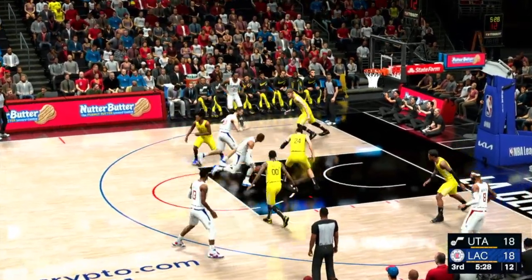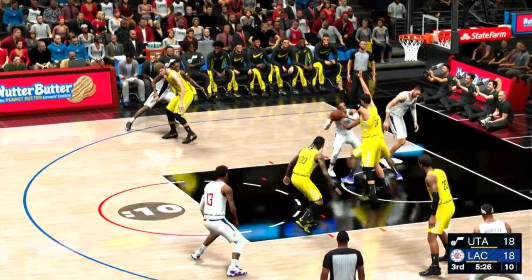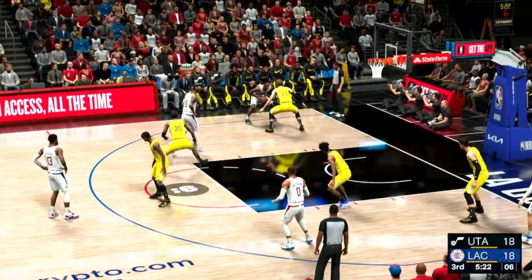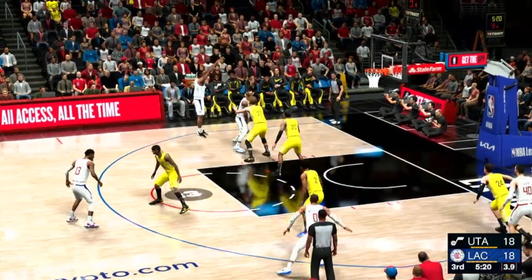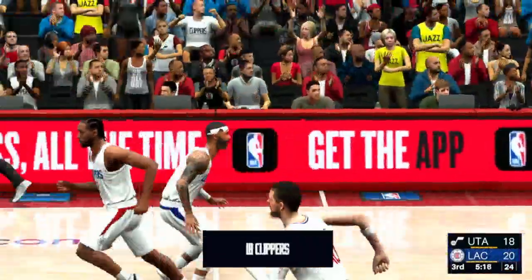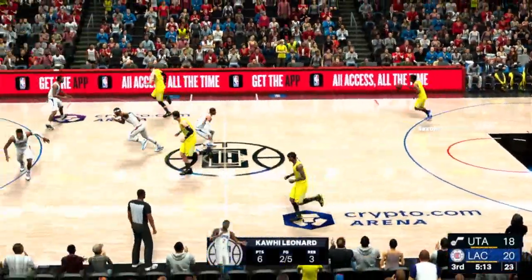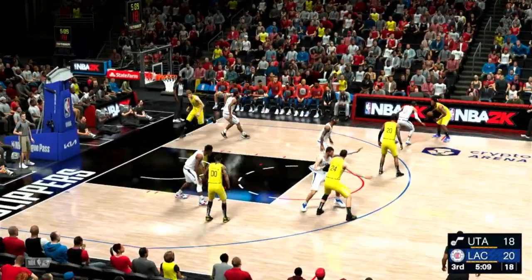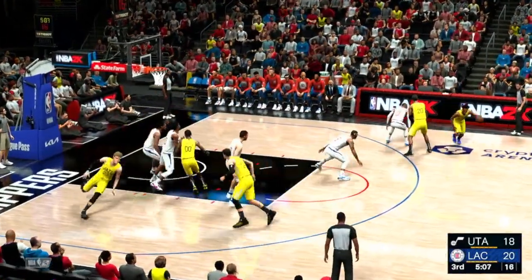Westbrook against Sexton. Kicks it out to Leonard. Shoots over Markkanen. Leonard with the bucket. Leonard's got the lead up to 2 now for the Clippers. Well, the mid-range is certainly the area that he is most comfortable. Kawhi Leonard, that's where he started, folks.